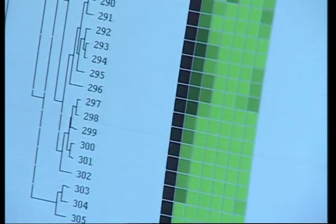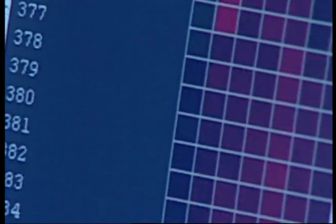We are trying to leverage the cutting-edge technologies in computer science and software to build very specialized tools that can improve the efficiency and the success rate of finding new drugs.